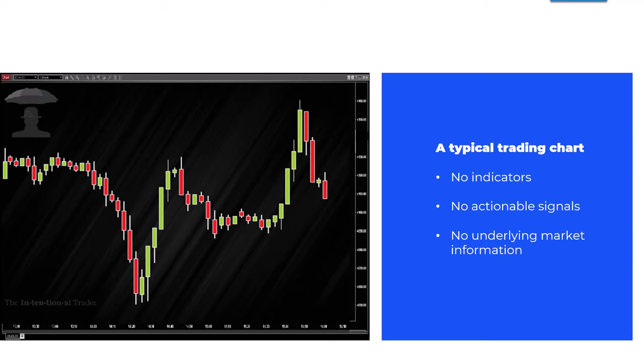This looks very typical. There are no indicators, no real signals to take trades from. No underlying market information, except you have 4 points of information on each bar. That's all you have. Each bar has 4 pieces of information: high, low, open, close. What happened inside that bar? No clue. So we want to extract that information.